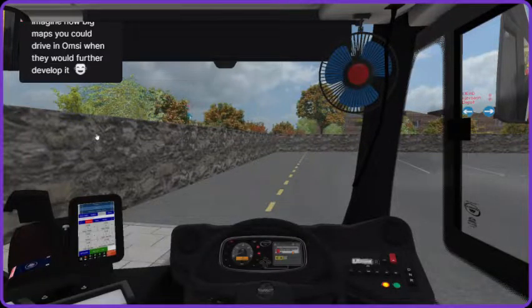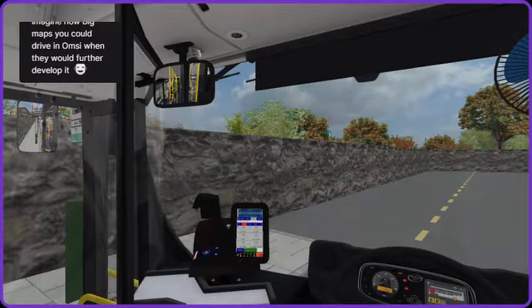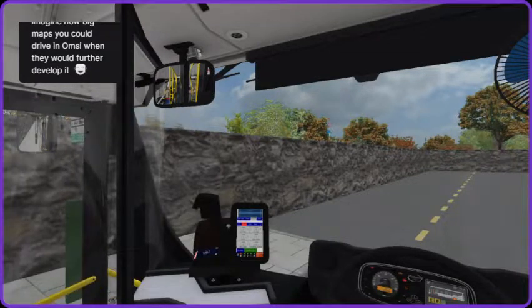Well, some of the maps are still in further development, like, you know, I believe West Countries is getting updated soon. But yeah, no, I agree. If only we could have 2 GB RAM for maps. If only. That'd be good. Right, let's get this bus out.